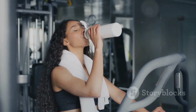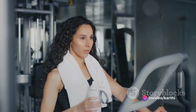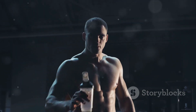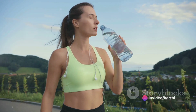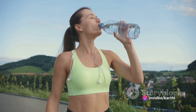Now let's look at hydration timing. Before your workout, hydrating helps prepare your muscles for the stress they're about to endure. It's like priming a pump, ensuring everything runs smoothly. During your workout, hydration helps maintain peak performance, preventing fatigue and cramping. After your workout, hydration aids in flushing out toxins, speeding up recovery time, and kickstarting muscle growth.